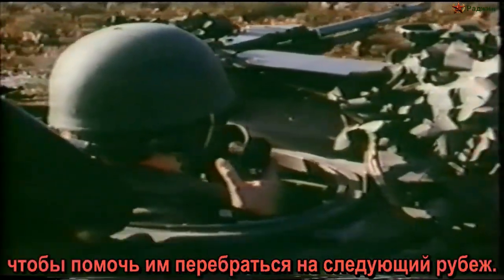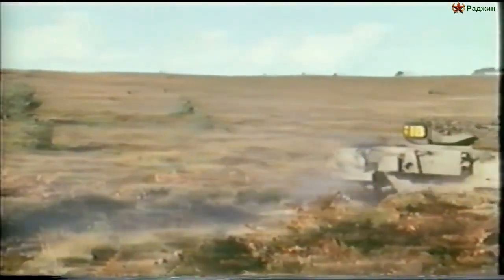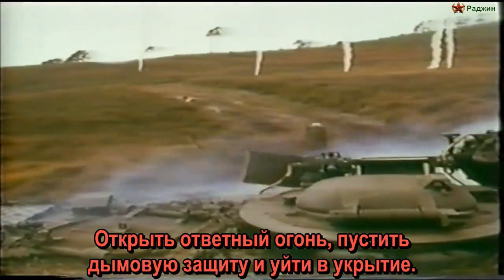The troop leader moves up to join the forward tanks on the next line. As soon as he's in position to cover their move forward, they continue to advance. The left forward tank comes under attack. He returns fire, lays smoke, and moves to cover.